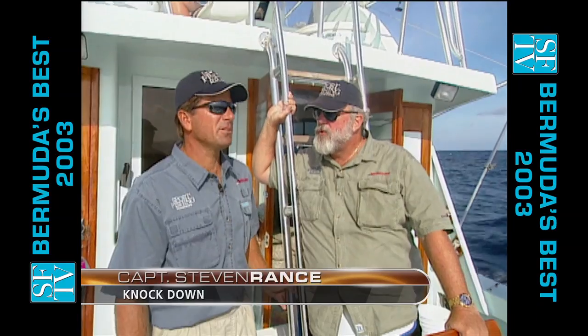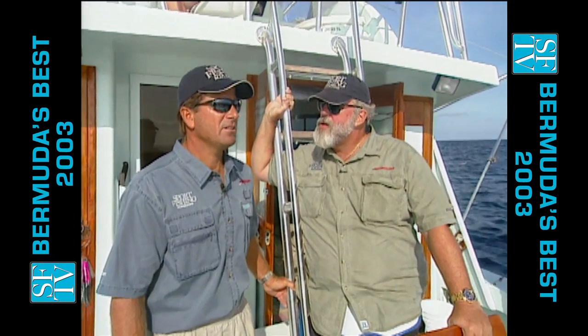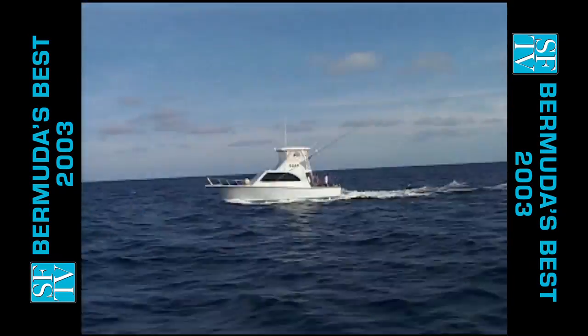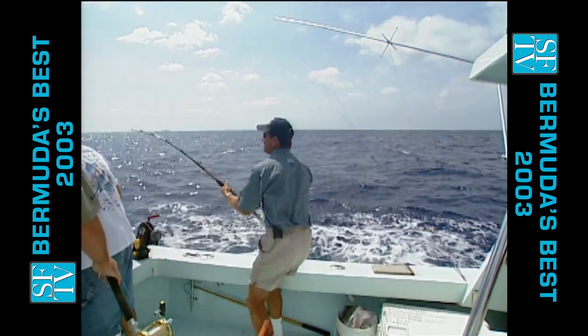We're starting off on Bermuda's Edge, about a 2.5 mile run to the southwest turn. And in the springtime, we usually get a fairly decent wahoo bite. It doesn't make sense to pass it without giving it a try. And we're nothing if not sensible, so try it we do.